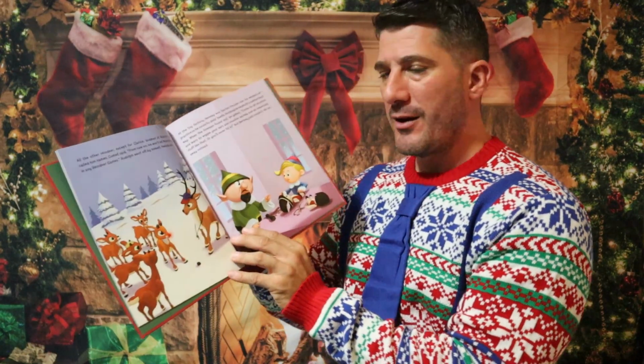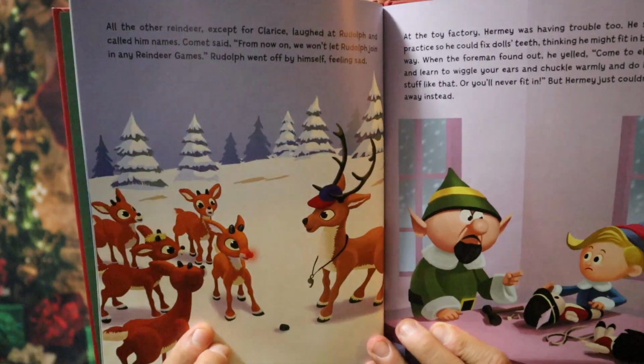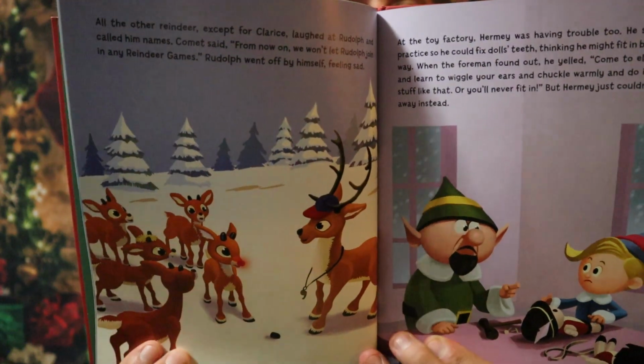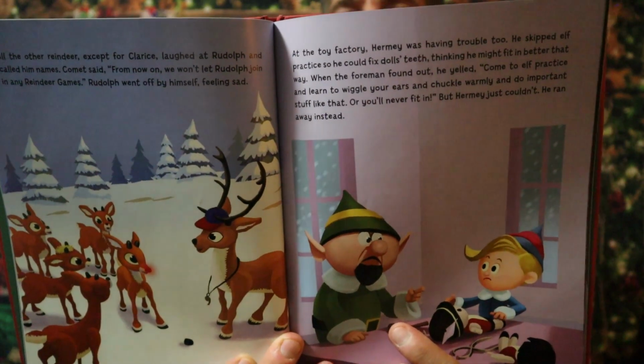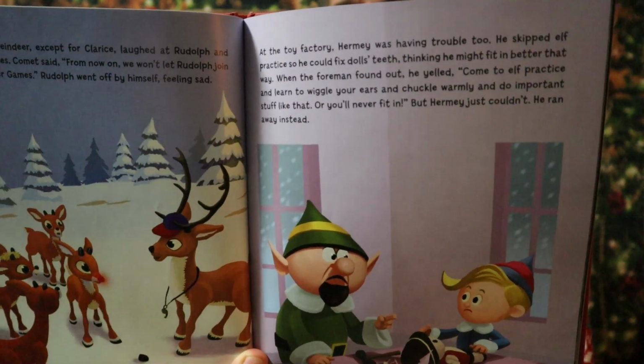Poor Rudolph and Hermie, take a look. We have Comet kind of talking down to poor Rudolph, telling him he'll never play in reindeer games. And then we have the chief boss elf, and he's yelling at Hermie. He says, look, this is what you need to be doing. You need to be wiggling your ears, and you need to be chuckling warmly and be an elf. Nobody wants an elf dentist. So both of them ran away because they're so sad.